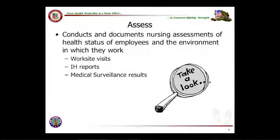We go back to the nursing process that we're all familiar with. We assess the situation. We conduct and document nursing assessments, the health status of employees, and the environments in which they work. We look at their work sites, how they work, the way they work, what their ventilation is, how they're exposed, what they're exposed to. We have industrial hygienists come in and assess the workplace, document hazards, communicate those hazards to us so that we can surveil our mechanics who are exposed to occupational hazards.